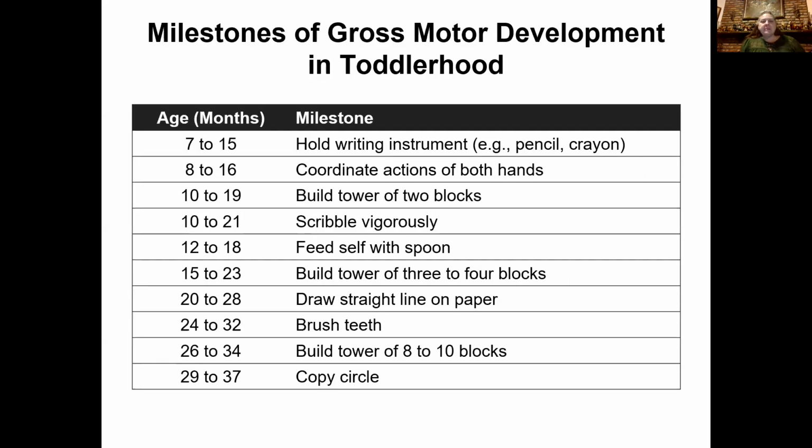And then here's a fabulous chart for the milestones of gross motor development in toddlerhood. Oh no, this is fine. Oops, okay. This is a mislabeled graph because it is actually fine motor development in toddlerhood. This one you can see in your book. Hopefully it's not mislabeled in there.